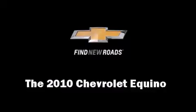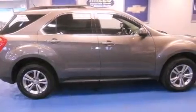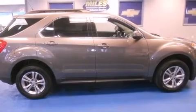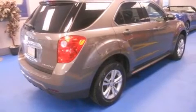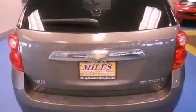Come test drive this 2010 Chevrolet Equinox. Smooth gear shifts are achieved thanks to the efficient four-cylinder engine. And for added security, Dynamic Stability Control supplements the drivetrain.